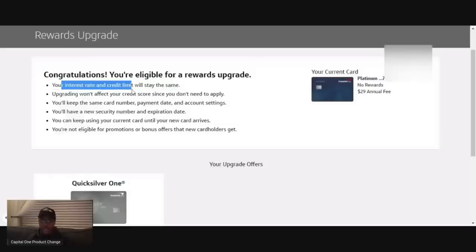Your interest rate and credit limit will stay the same. So that's one thing you have to keep in mind. This is not a new account. There's no hard inquiry. You do keep the account history. So just think of this as changing the rewards program. You're not changing to a new credit card. You're not going to lose your age. It's not going to be a hard pull. You're just upgrading to new rewards.